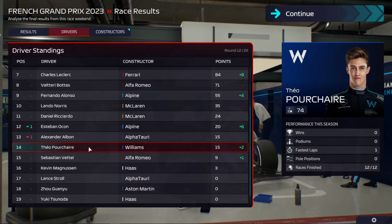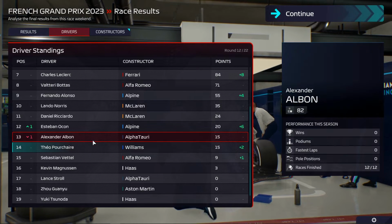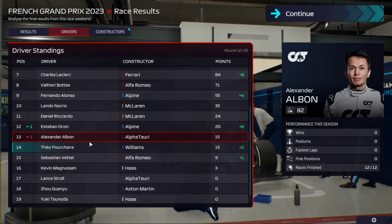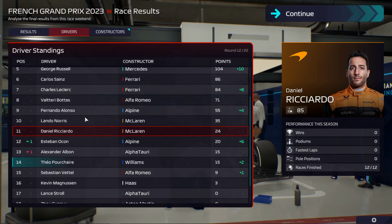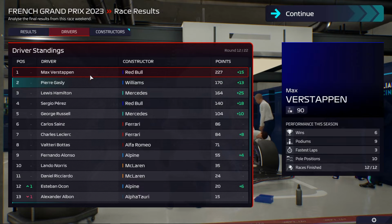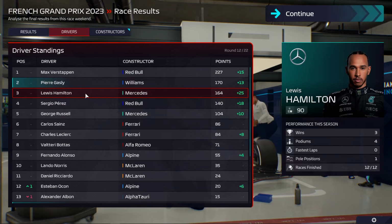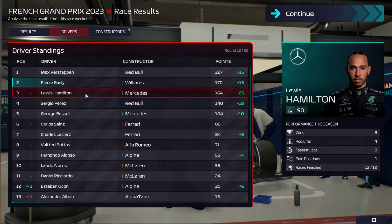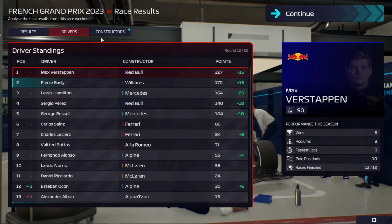Theo's finally scored some points again, managed to get off the unlucky 13 that he was on and catches right up to Alex. So if he can take Alex, that'll be a good progress map. And yeah, we just need Theo to start hauling in these drivers up here because he's well able to do it. There's no reason he shouldn't be able to do it. So Max losing out points, but Lewis Hamilton there, probably the biggest winner, closes the gap to us as well, which is a little bit concerning. We need to keep an eye on that.